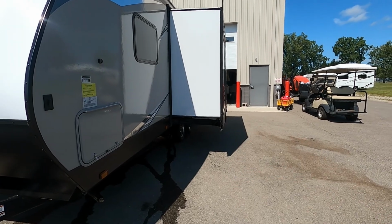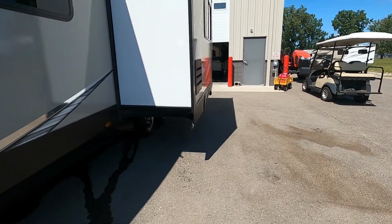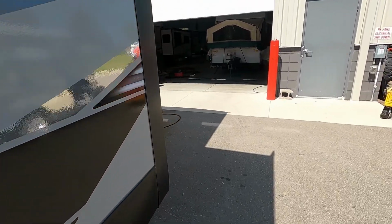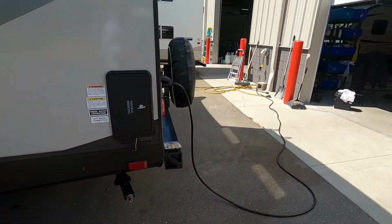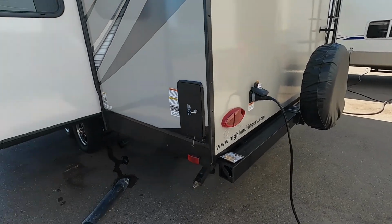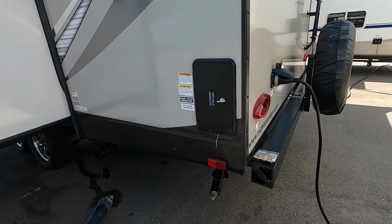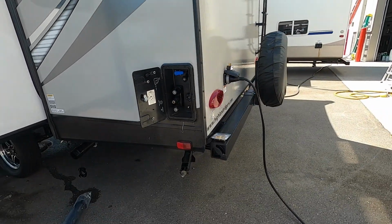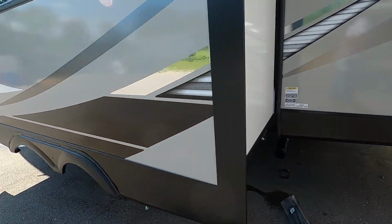and then leave yourself a nice walking space over here, because the next thing I want you to think about is where your power and water connections are going to be. Your power is all the way on the rear of the unit over toward the driver's side of your tow vehicle, and then your docking station for water is going to be in the same back corner. So park accordingly so you can utilize the facilities at the campsite.